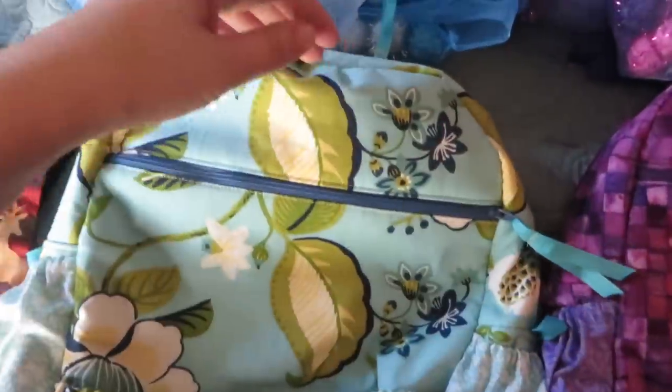I'm just so proud of these. They're lined on the inside completely and look so pretty. And then they have a little pocket that I added to the inside. So that's Sophia's. And then I guess I'll switch around here.